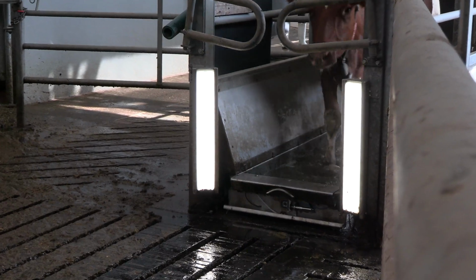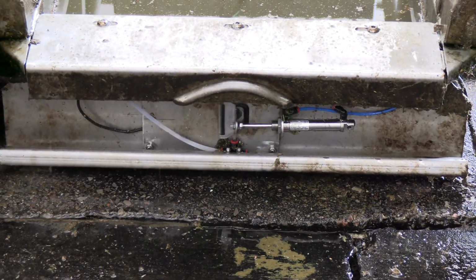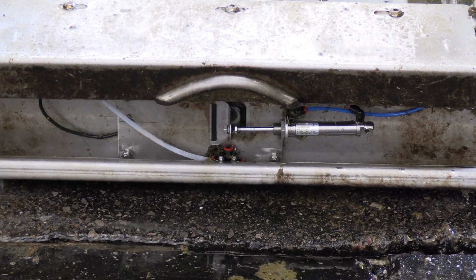So as well as the foot bath preventing any problems, Hoof Count over the last couple of years have been developing the PediView, which is a camera on the front of the bath which is looking directly at the hoof. And so we are looking really at early detection of any hoof lesions, so digital dermatitis, maybe one or two other things in there, but picking up really early signs of any potential issues and lesions on the hoof, which then can be treated a bit quicker, and hopefully the cow will then get full recovery a lot quicker rather than it becoming a chronic problem.